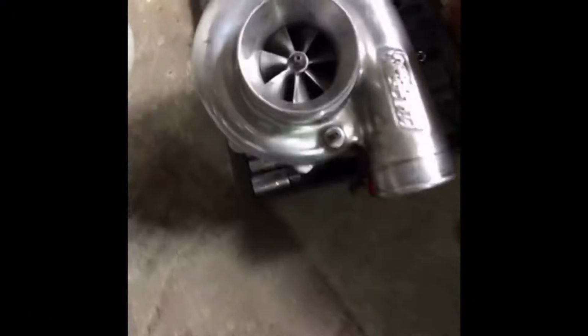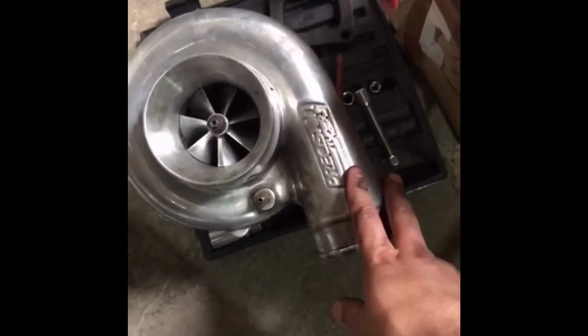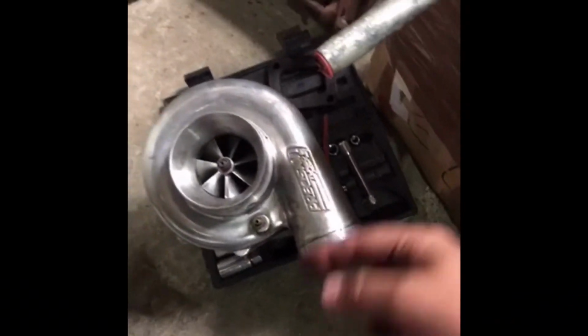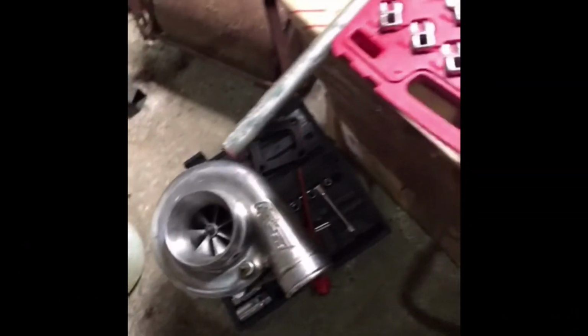So the old turbos come off. I'll show you around, just in my barn at the moment. The old 71 Precision billet wheel turbo has gone off. The other turbo's in the boot, but that one's come off.